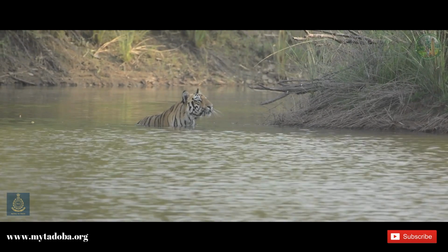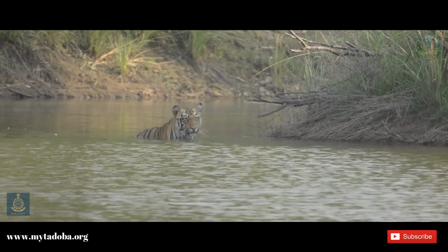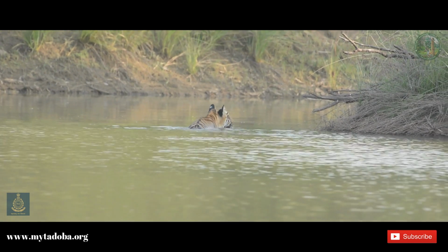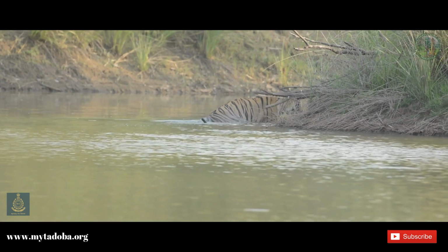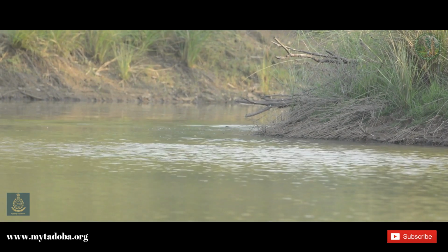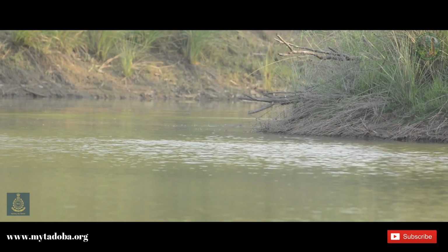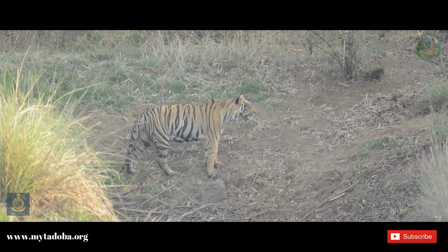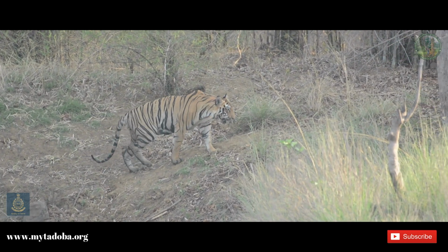It is such a delightful sight to see this magnificent animal. The tiger has come out of the water. And he has decided to leave.